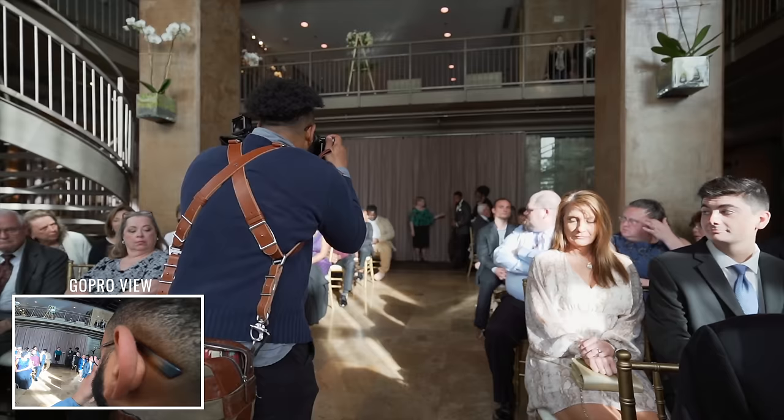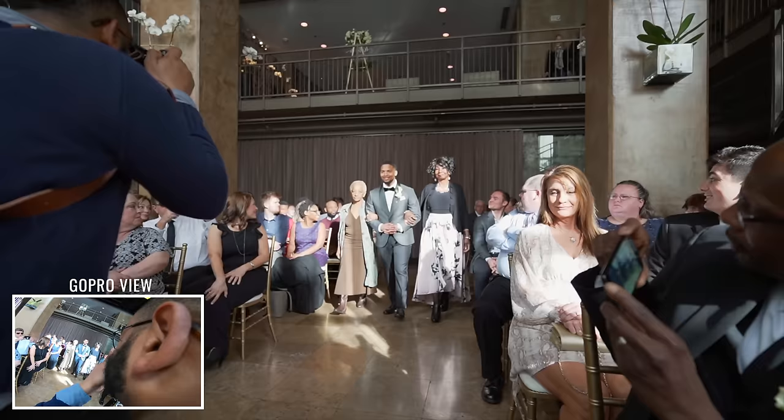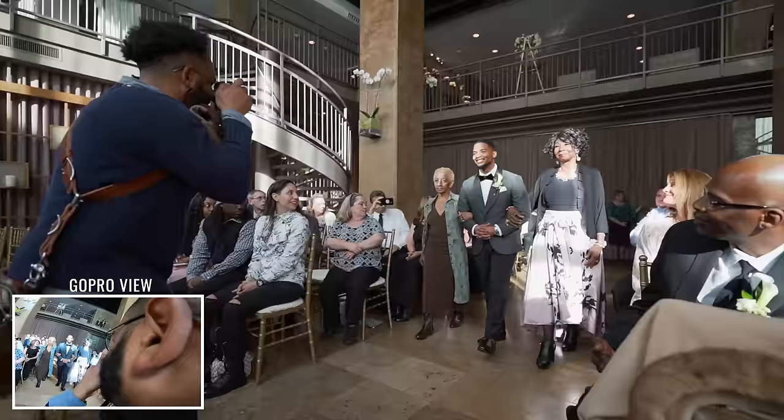So you can see here when the groom starts coming down, at first I take a natural light photo based on exposing for the shadows, but it left all the guests and everybody totally overexposed. So I ended up choosing to expose for the light coming through the window and just have all the guests kind of underexposed. I ended up doing this for the rest of all the guests processing in.